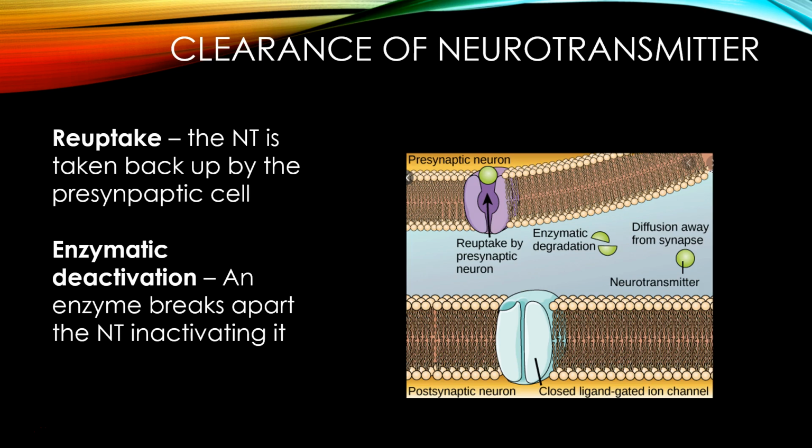And so reuptake is right here. Here is our presynaptic neuron, so our message is being sent from the top of the computer screen down, and here's our postsynaptic neuron. Reuptake is a process by which, if there's extra neurotransmitter, there are transporters in the presynaptic cell that bring back, or kind of recycle, the neurotransmitter in the synapse. It takes it right back up into the presynaptic cell. It won't get used again, but it cleans up the synapse by taking up any unused neurotransmitter and bringing it back to the presynaptic neuron.